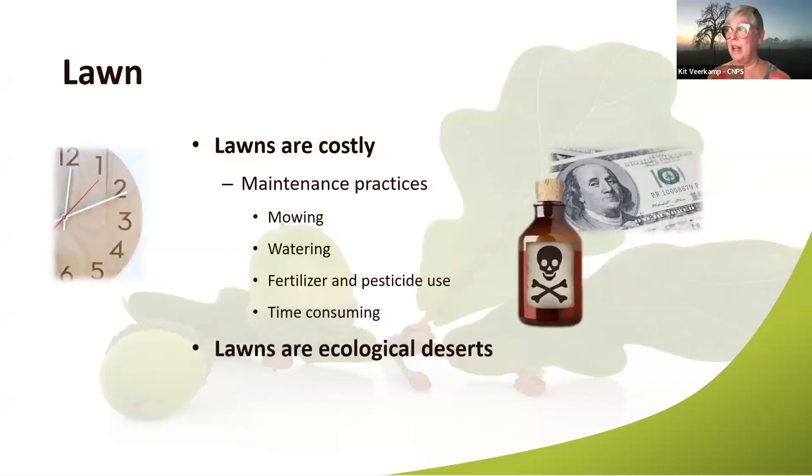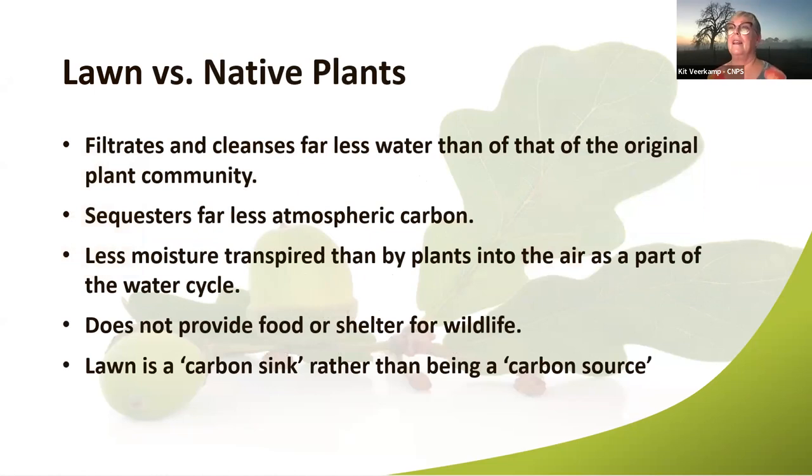I mean, lawns are costly. No matter what, they take a lot of time, money, and effort in terms of supporting them. The comparison to native plants in terms of what they do or don't do: native plants filtrate and cleanse water, and that goes back into the soil, but plus moves on through the ecosystem. They sequester far more carbon than lawn does. Plants transpire less moisture into the air as part of the water cycle.